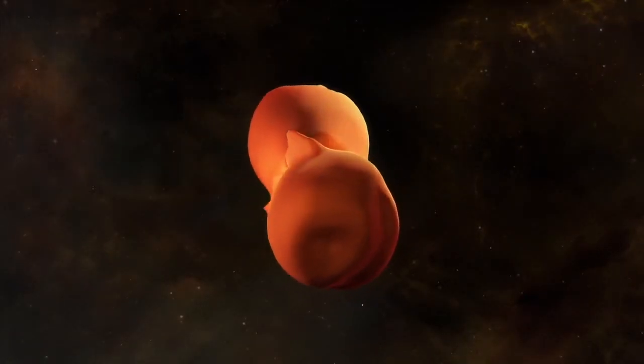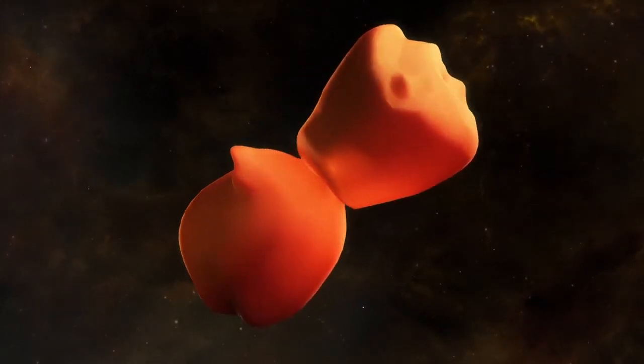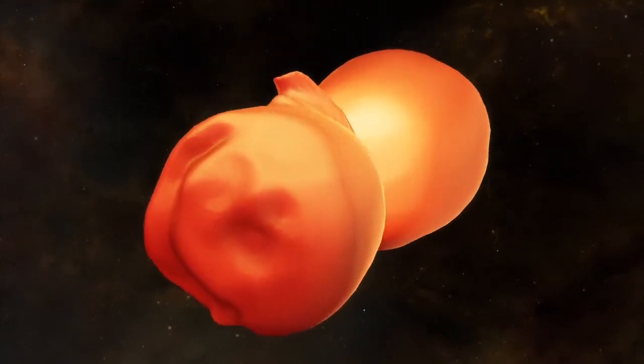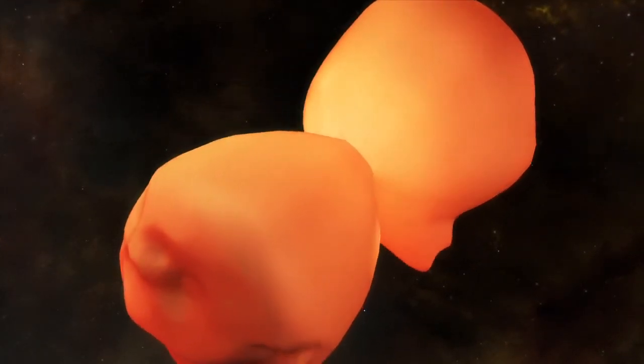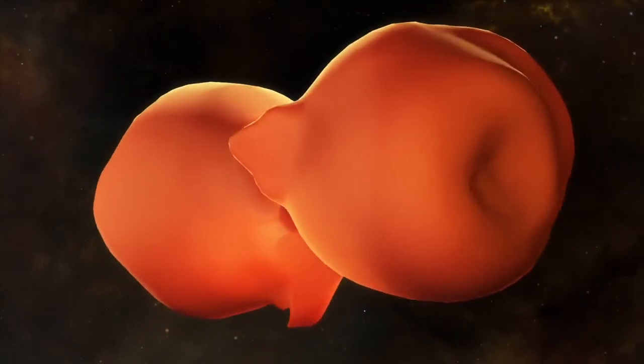That gives us very important information about the physical mechanisms that are responsible for forming the nebula. For example, trying to determine whether or not it was a single star that had an explosion, or if the binary had some important effect on shaping the nebula.